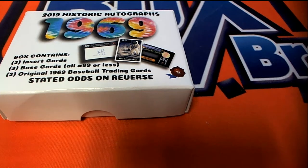Good luck in the 1969 box break. Hope you hit something big. Good luck, Luigi and Dunlanded. Good luck, you guys. Anyone getting in and looking to hit big.